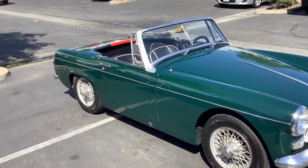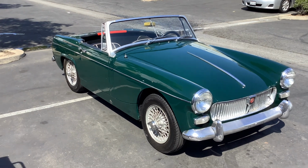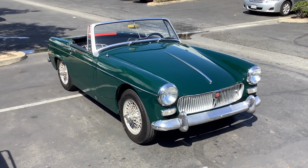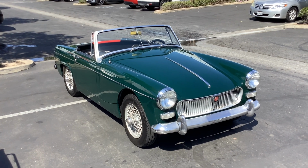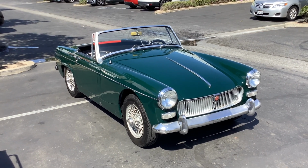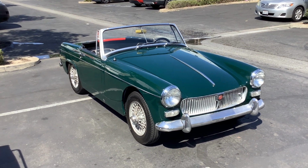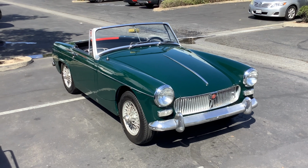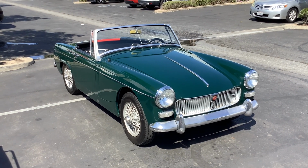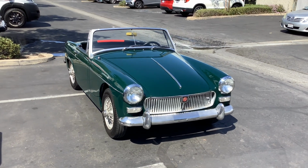Really nice, hard to find, genuine, excellent driving 1967 MG Midget convertible, Mark II, best of the bunch here, 1275cc, 4-speed, wire wheels, best colors, in this handsome British Racing green, black interior, black top, really lovely little thing.